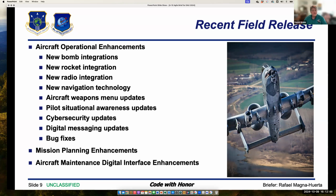We've got new nav technology, and how to apply that navigation technology. We have menu system updates as we put all these weapons on the aircraft and provide different methodologies for using them. We have pilot situational awareness updates on their displays and on the HUD. Cybersecurity is a big deal these days, and we spend a lot of time making sure that our code is secure. We actually have pipelines to make sure those are secure. We have updates to messaging and how we do the messaging through digital means, and we spend some time doing bug fixes, mission planning enhancements, and the interface to the digital airframe. So this is all part of a standard update. Next slide.